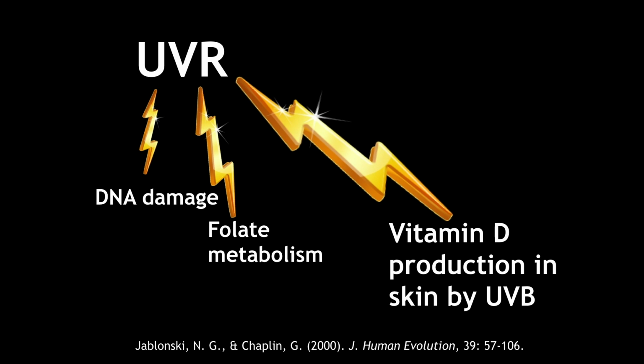Vitamin D production in the skin by UVB is by far the most successful way for us to make vitamin D quickly in our bodies and to make large amounts of it. Vitamin D is essential to human life. It's actually a hormone, not a vitamin in the strict sense. It is a hormone that has activities on virtually every organ in your body.